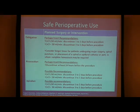two of these agents are on the market, so they have package inserts, and we have some guidance from the companies and from some of the pharmacokinetic studies to help us understand how to use these drugs safely in a perioperative setting. So for Dabigatran, it's recommended if your renal function is greater than 50 mL per minute, you should stop it about 1 to 2 days before the procedure. And if your creatinine clearance is reduced, your half-life is most likely going to be quite a bit longer, and so they recommend discontinuing 3 to 5 days before the procedure. They also state that we should consider longer times for patients undergoing major surgery or spinal puncture, where complete hemostasis would be required.